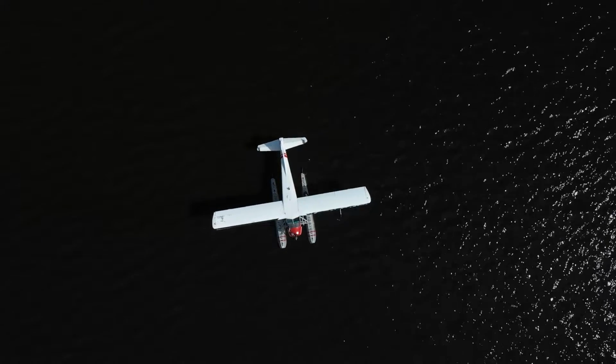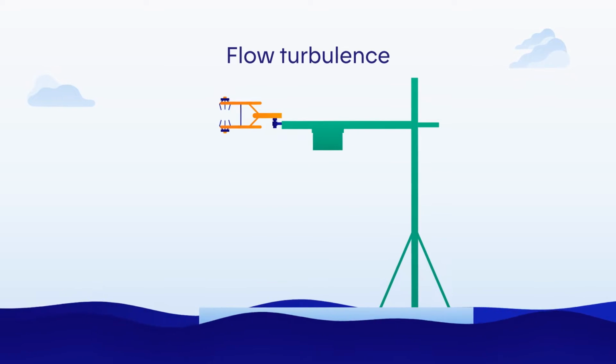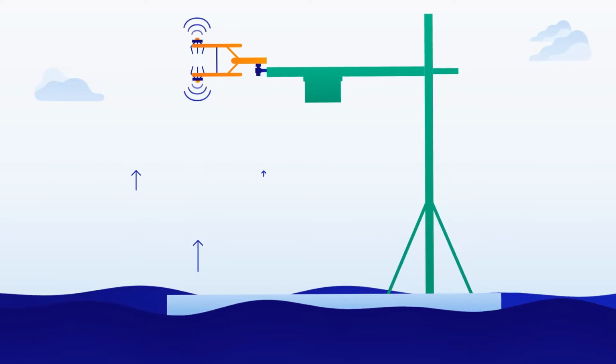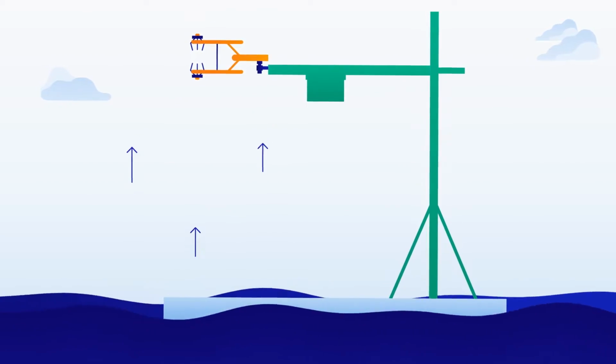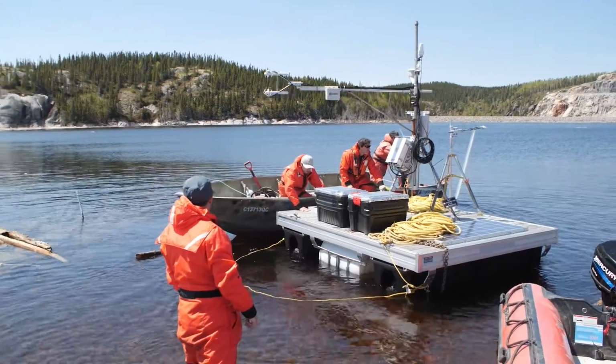The third technique is flow turbulence, which measures emission flows directly in the atmosphere. High-frequency measuring instruments that record 10 readings per second are installed on measurement towers on the shores of a reservoir or on a floating dock.